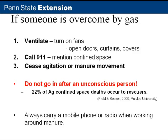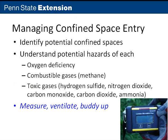Confined space deaths in agriculture occur to rescuers. And always carry some kind of communication device. If you need to go into a confined space, make sure you have a plan. We can have oxygen insufficiency, combustible gases, or toxic gases. Measure the area, ventilate, buddy up, make sure you have secure harnesses on.